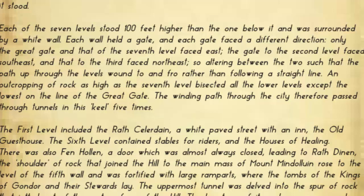An outcropping of rock as high as the seventh level bisected all the lower levels except the lowest, in the line of the Great Gate. The winding path through the city therefore passed through tunnels in this keel five times.